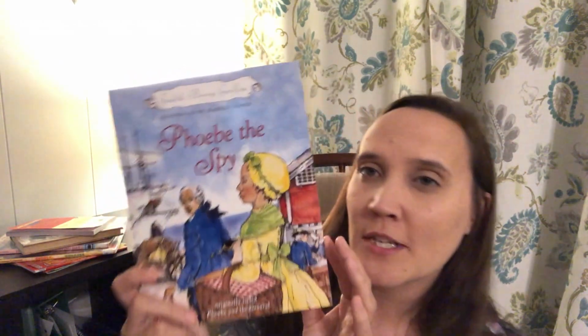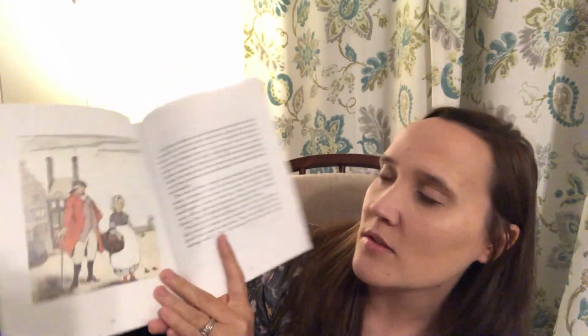So more of a picture book kind of thing. This is still a pretty long reading section, so this is not going to keep the attention of a super young kid unless you have a really good listener. But this is Phoebe the Spy. We're going to be reading this one, and I shared a little bit more about this one in what we are reading this year, or maybe it was in my video about what our U.S. history curriculum is. Anyway, I'll drop both of those links down below if you want to see that, but Phoebe the Spy is one of our books for this month.